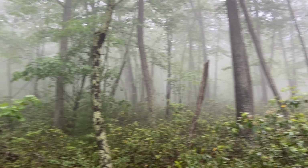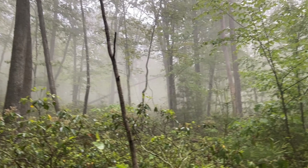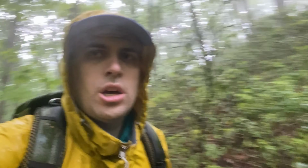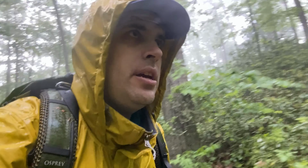There's a beautiful mist now that the rain has stopped for the day. Hopefully stopped for the day. So there was a second heavier wave to the storm. Finally made me break out the rain gear, but still in pretty good spirits.